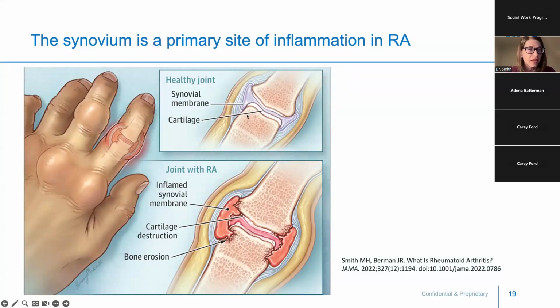It is extremely thin, but is responsible for making the synovial fluid, which bathes the joint and also lubricates the joint so that the cartilage on both ends of the bone can slide very smoothly past one another. In rheumatoid arthritis, the synovium is really expanded and there's lots of inflammatory cells there. And that inflammation can result in damage to the adjacent bone or cartilage.